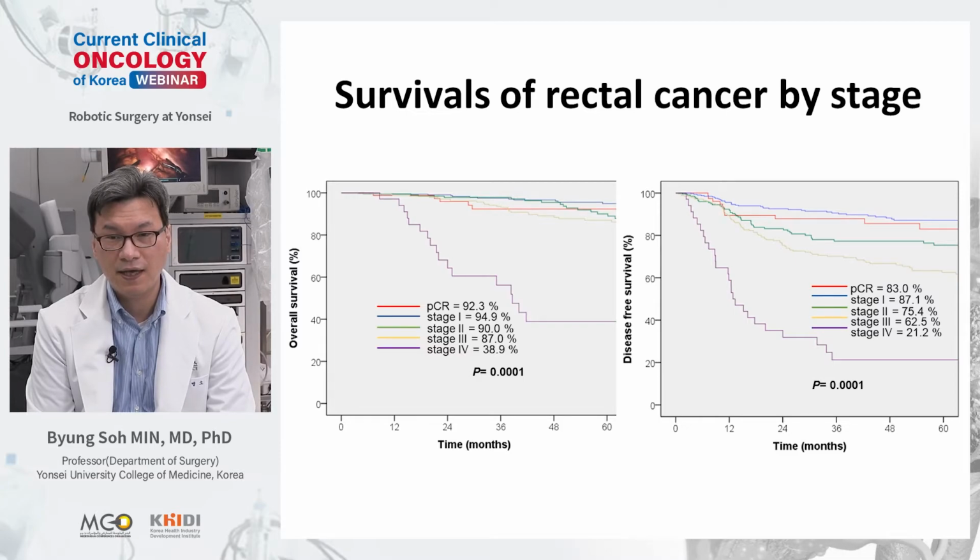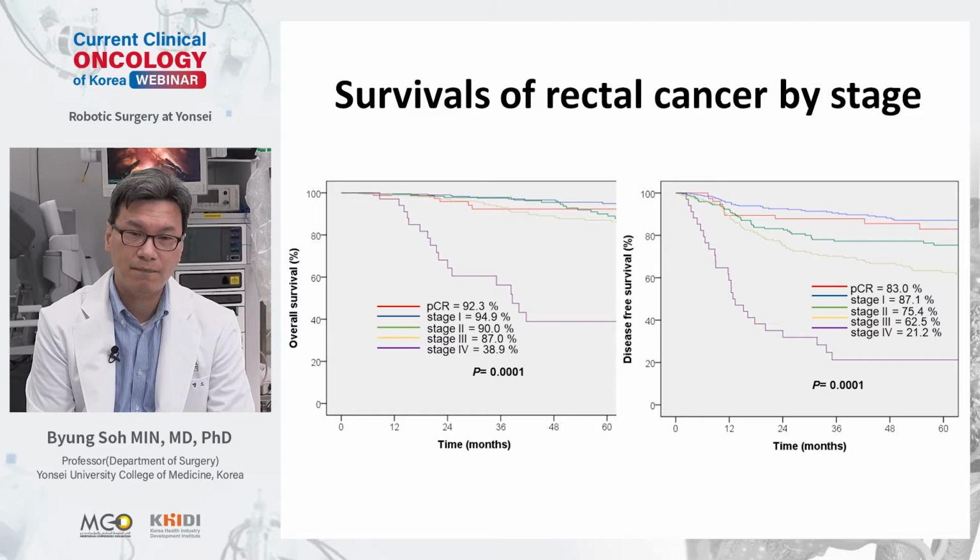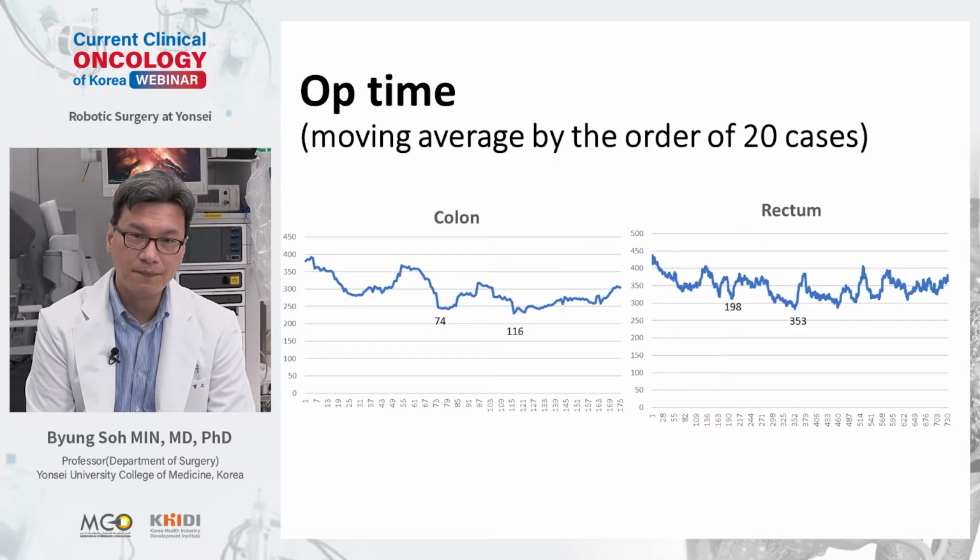In stage 3 rectal cancer, overall survival is 87% and disease-free survival is 62.5%, which are very acceptable.